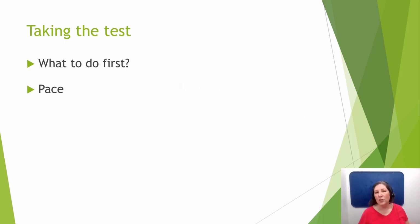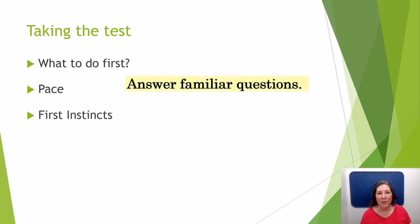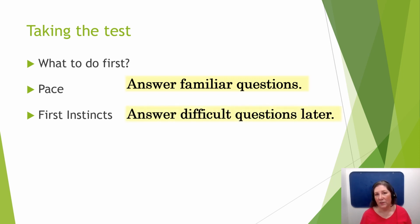So this next bit gets into some real strategy, and it's going to require that you rely on your first instincts. So what is this going to look like? Well, you want to answer familiar questions first and answer difficult questions later. Now, this is where your preparation truly pays off, because there will be those topics that you absolutely know. And when you give those answers, you've helped establish some confidence in yourself. And now, what about those difficult questions? Well, often when taking an exam, you'll come across something somewhere else in the exam that may jog your memory or may help you with answering a different question. So look for those connections as you read the exam.